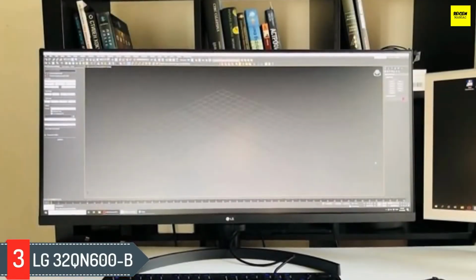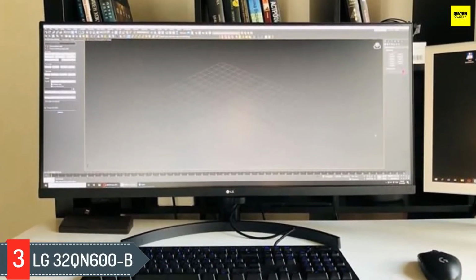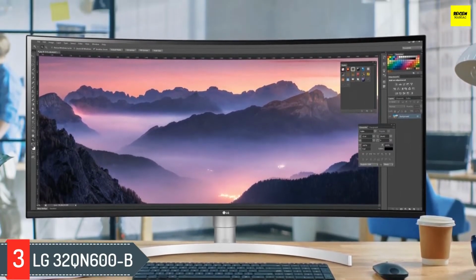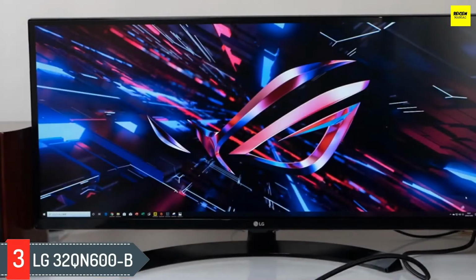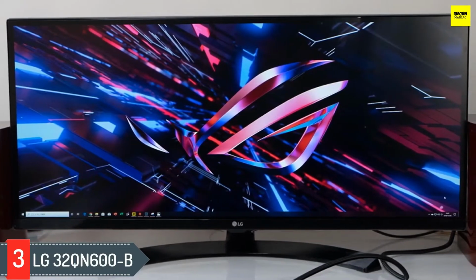Number 3. LG 32QN600B. When LG launched its 32-inch 32QN600B, shivers went down the tech market. One of the main reasons was the size of its display. Safe to say, the monitor sports one of the biggest panels that comes for the stated price. The monitor is ideal for purely entertainment purposes. In fact, you can easily replace your gaming setup with this monitor. You'd only have to hook up a PlayStation or an Xbox onto it.